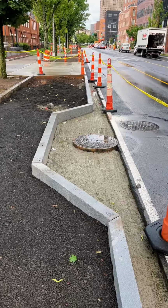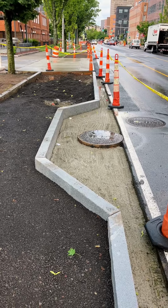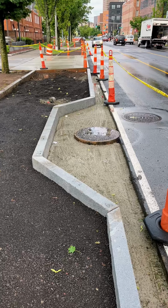Check out this funky detail on the curb. This manhole was directly in the way of the new curb line, so instead of having to relocate an underground electric vault, the curb just jogs around it.